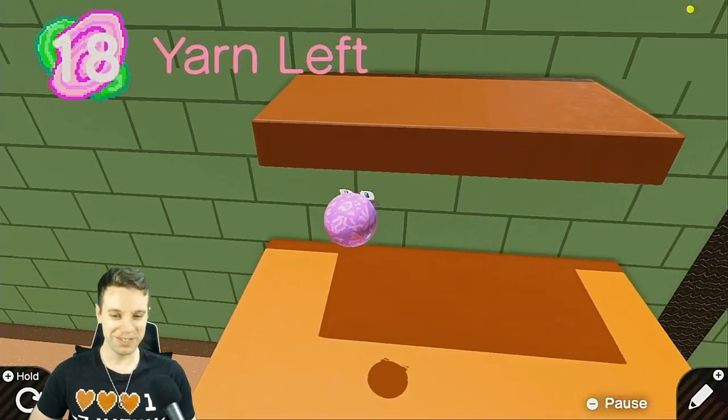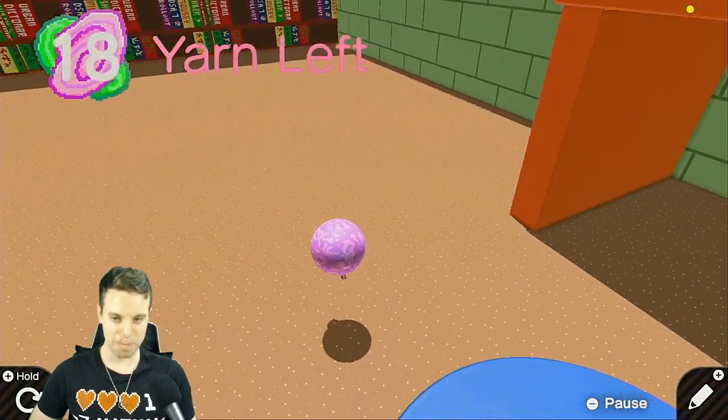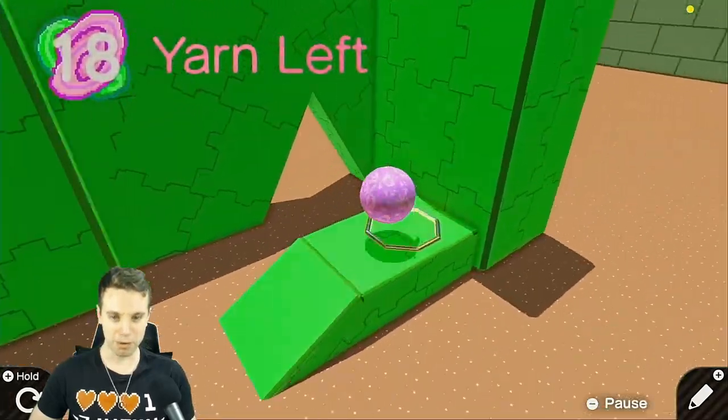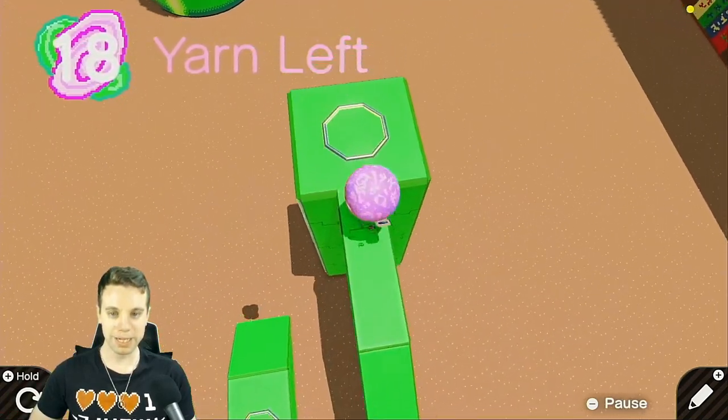I don't know if we were supposed to push the book off. I'm surprised there was no yarn up there. Okay. We're gonna have to keep looking around. We still have 18 of these. Oh, is this a teleporter? Let's go. Oh man, it's so cool though.